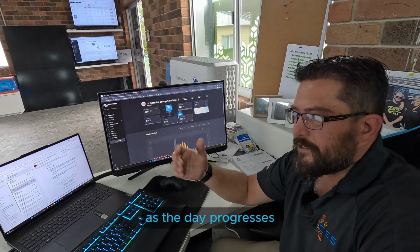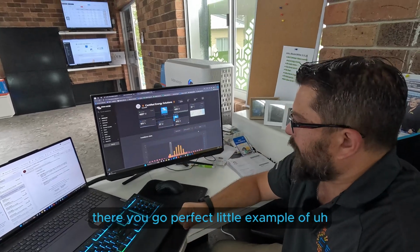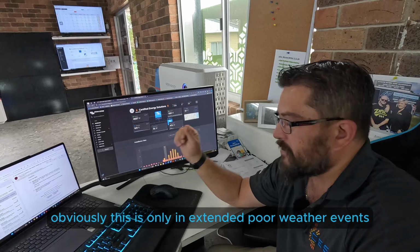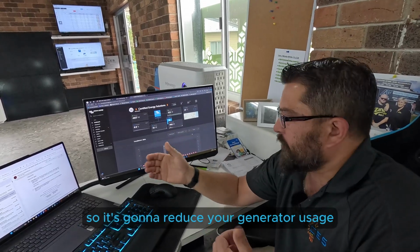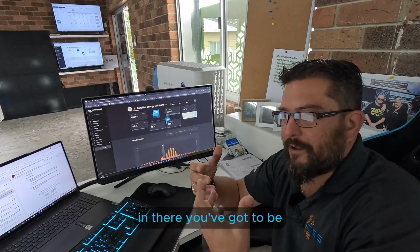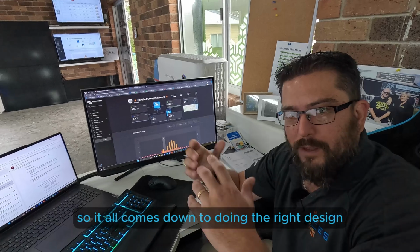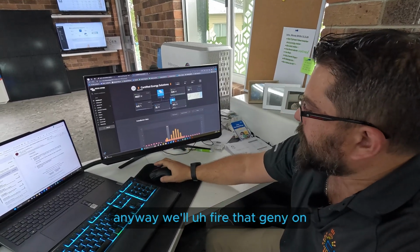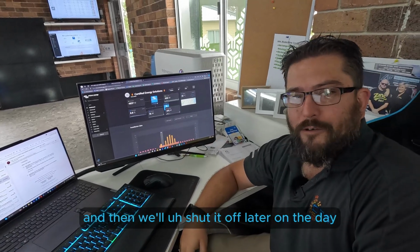As the day progresses, hopefully we'll start getting some more sunlight here. There you go, perfect little example of how you live with an off-grid system. Obviously this is only in extended poor weather events. The more battery storage you've got, the longer the fuel tank you've got in there, so it's going to reduce your generator usage. If you've got just enough battery storage, you've got to understand that you might have to involve a bit more generator runtime. So it all comes down to doing the right design. Anyway, we'll fire that generator on, let it start force charging the system, and then we'll shut her off later in the day.